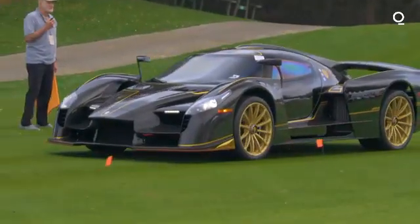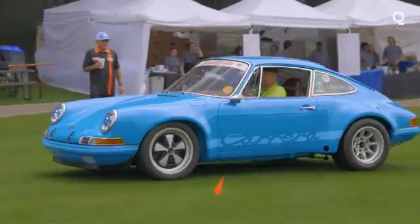Cars have had this draw beyond just their transportation value from the very beginning. You know, I always say the first car was an amazing invention, and when the second car was built, they went out and did a race against each other.